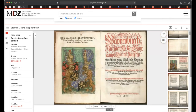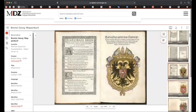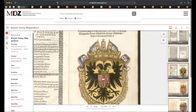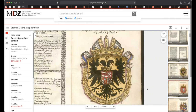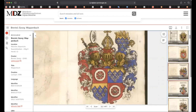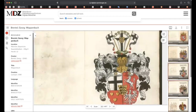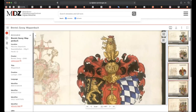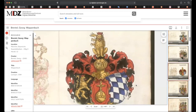Again, the Georg Brentel coat of arms book. And we go right into it, and this is kind of the images you got here, very artistic. All right, and we know this familiar image of the Habsburg family, Charles V, Holy Roman Emperor, against some very classy crests, as you can see, very noble aristocratic families here of Germany. So I just wanted to show you a couple of the ones in the first couple of pages, and these are kind of what most of the crests look like. I want to show you some specific ones right now.